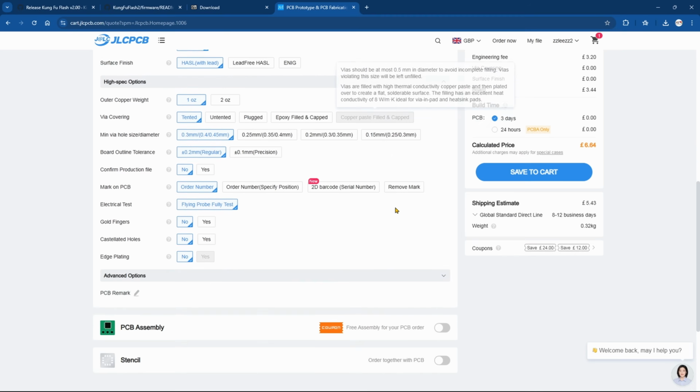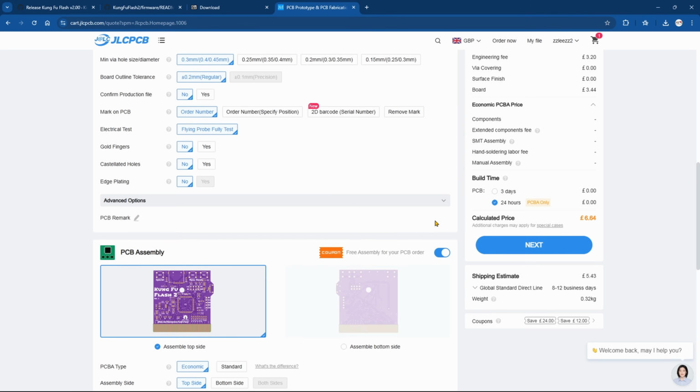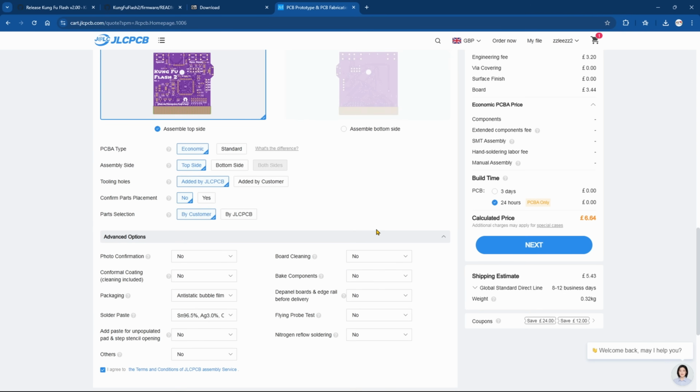a bit. JLC not only makes the board for you, they can also solder all the bits on it too. Click the PCB assembly button down here to start this part of the order process. Assembly is free, which is pretty cool. I think this might be a coupon thing, but who knows.